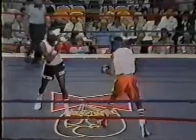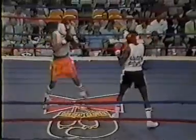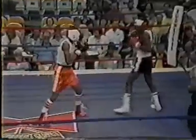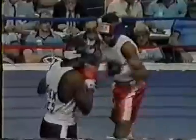And these are both very, very aggressive fighters, so we would expect both men to not take many steps backwards in this fight. Roy Jones in the orange trunks. Victor Levine in the black trunks with the white shoes. They both have good left hooks. They both can work on the inside to the body and the head.